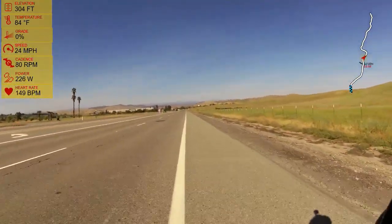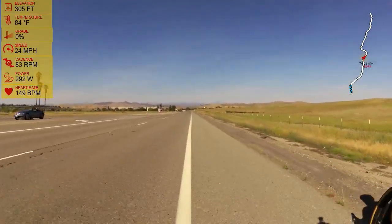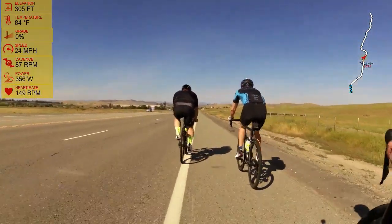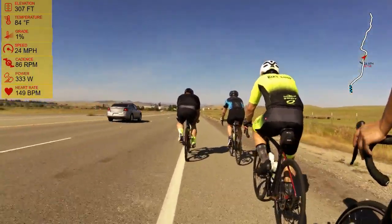You probably notice that most of the people go to the front, pull through, and slightly slow down while the fast side continues at the same speed. The next person that pulls through does the same thing, and when they pull off, the person that pulled off before them stays on their wheel because that's the protection from the wind, that's their sanctuary.